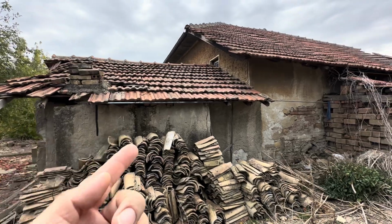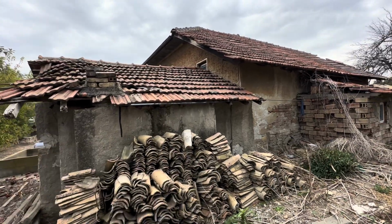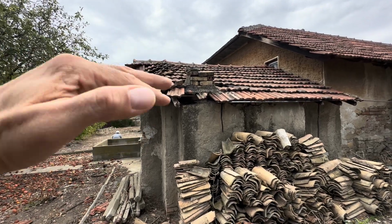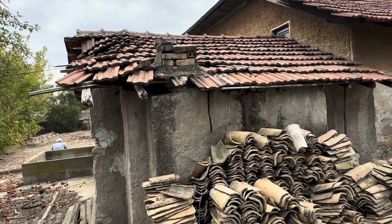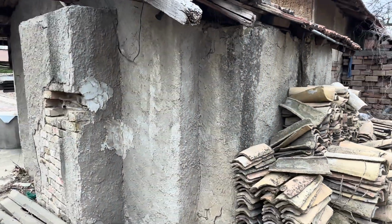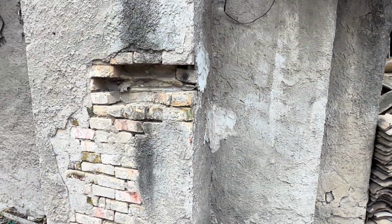I'm going to show from underneath in a while. The only problem is a few beams here. You can take them off, change them and put the tiles. Otherwise, the building itself is strong. It's made of bricks. You can have a look and see the bricks.